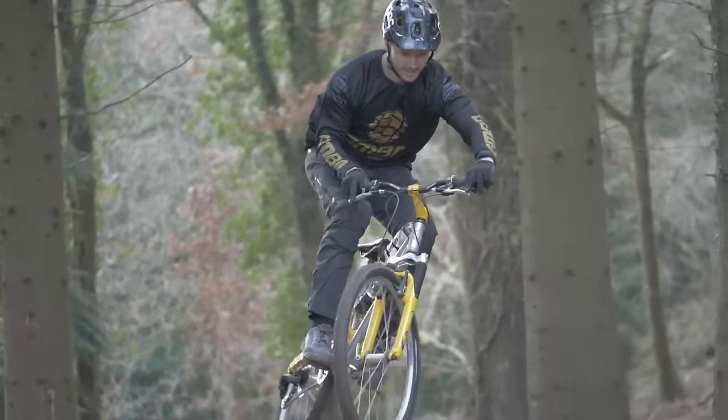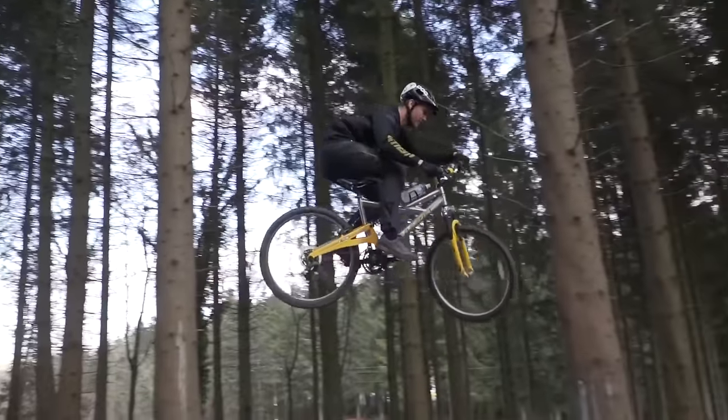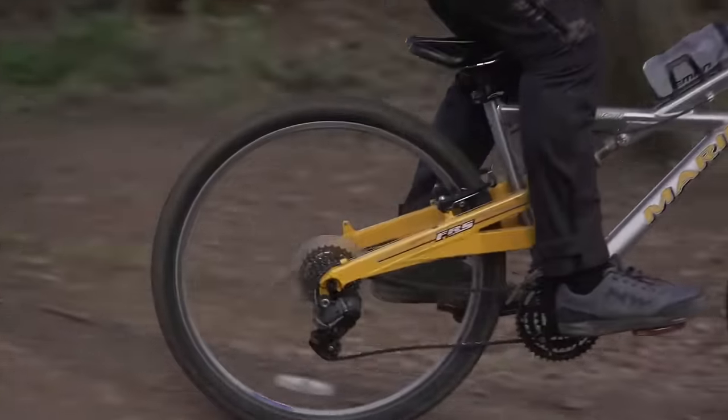Unsurprisingly, the full suspension of Blake's Marin combined with his jumping talents have proved a one-sided battle in this challenge. Neil put up a brave fight though, and the Peugeot is looking good.